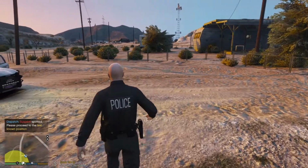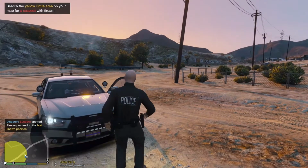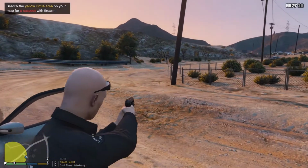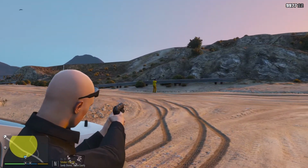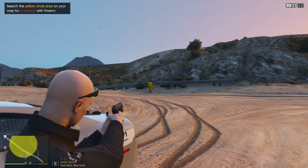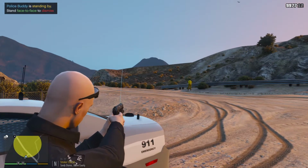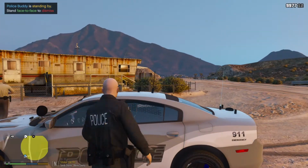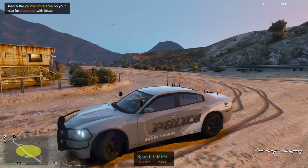Alright, here we go. Oh shit! There he is, right there! Hey! Dude! Put that weapon down! 923, I've got the suspect in sight. I'll cover you! Alright, man, well, I don't want to get in between him and the freaking gun. You know what I mean?